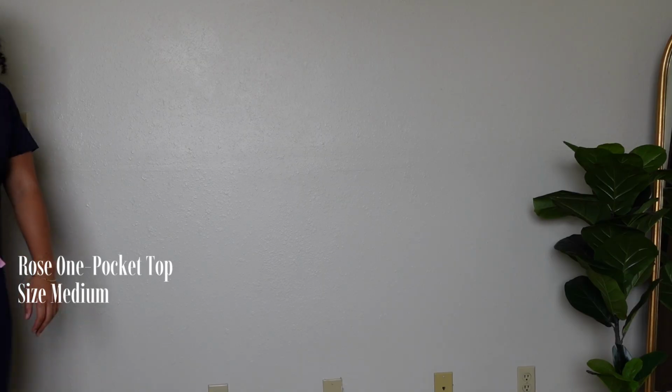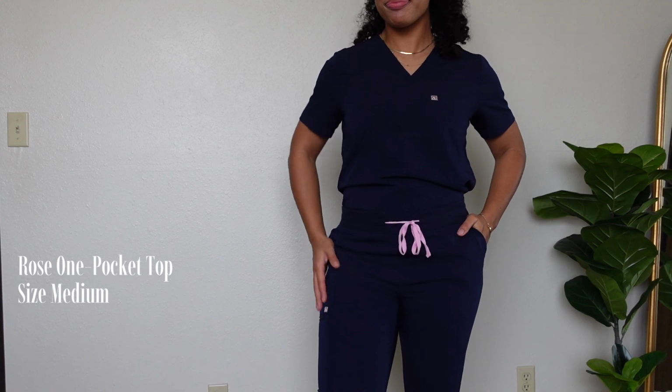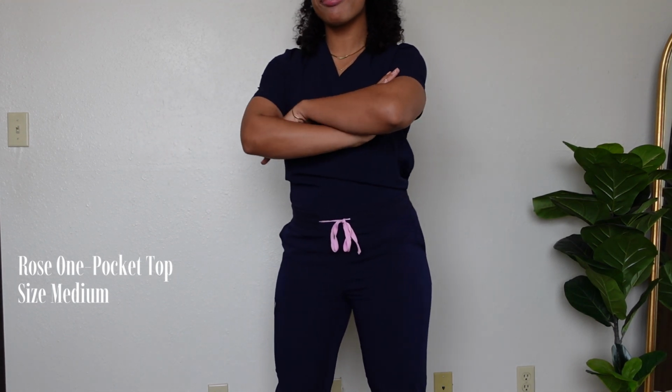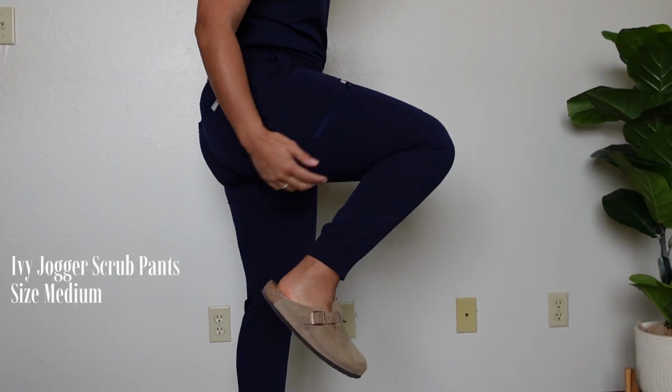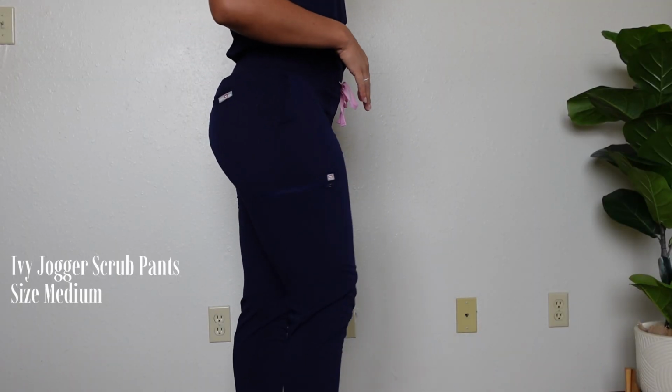So the other pair of scrubs they sent me are the joggers, which I absolutely love. And then I also have just the simple V-neck one pocket top. I really love the top because it's just clean, it's simple, and the V-neck is not too loose where you can still bend over. The joggers, y'all, they are my favorite joggers. I actually want them in every single color. The length is appropriate. Again, 5'8", regular length. They bend, they move with you. They fit my thick thighs, but they also fit my small waist.